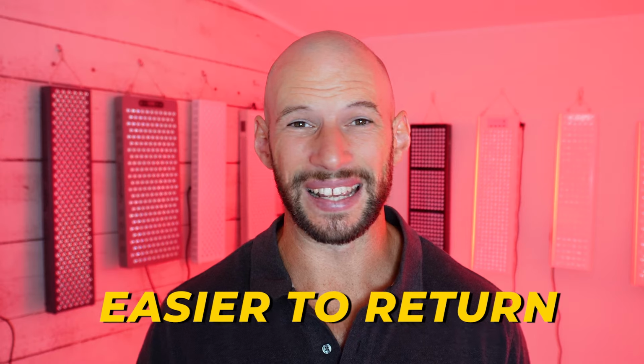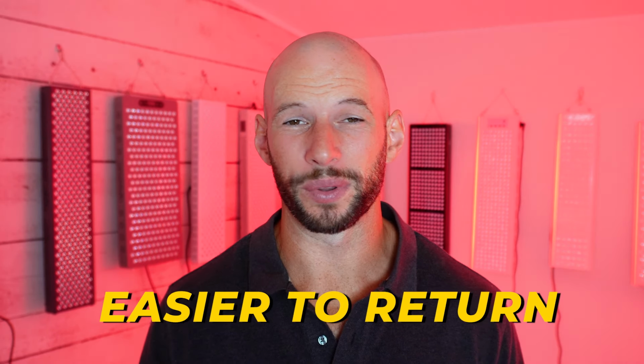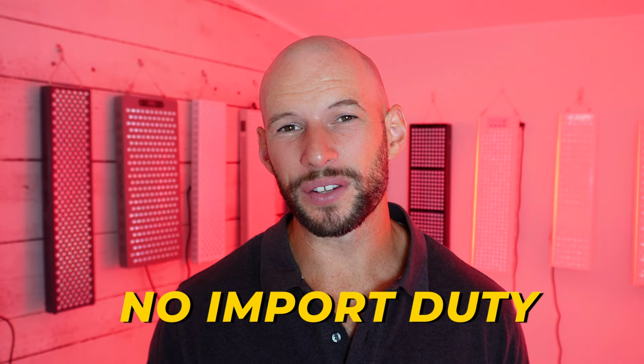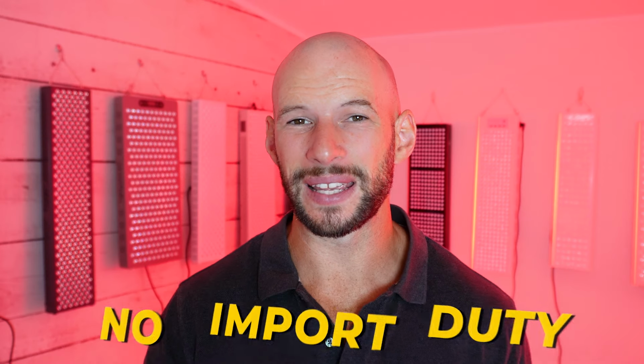Secondly, if there are any issues and you have to send it back, maybe it was damaged in freight or there's a warranty claim, it's a lot easier, a lot cheaper to return it to a local address than an international one. Thirdly, there's no risk of import duties, because even though some of those panels we just looked at had free shipping to the UK, it doesn't mean there's free taxes, or the taxes are included.